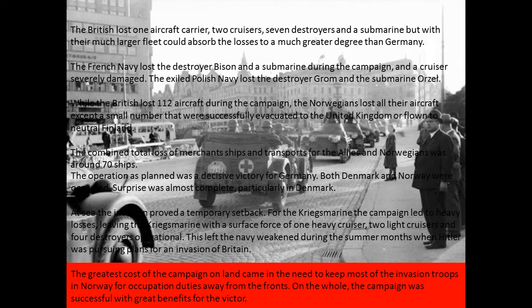The operation was planned as a decisive victory for Germany. Both Denmark and Norway were caught by surprise. The surprise was almost complete, particularly in Denmark. And it was a very decisive win for Germany overall, despite their losses.